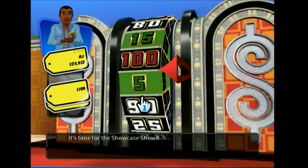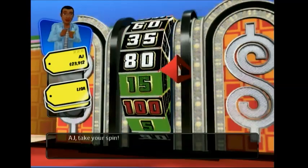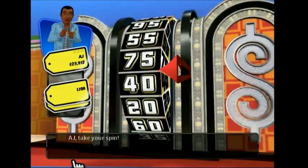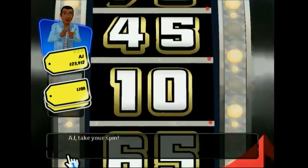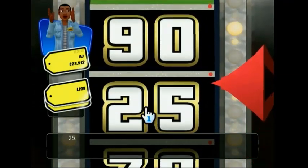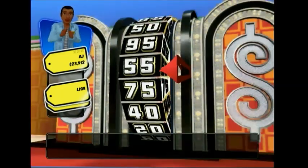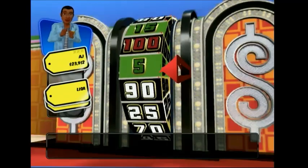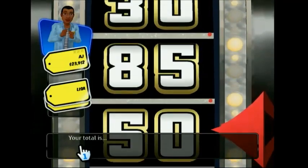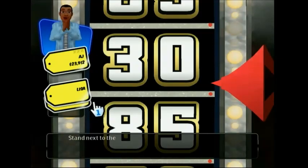It's time for the Showcase Showdown. Take your spin. 25. Would you like to spin again? Your total is 55. Stand next to the wheel.